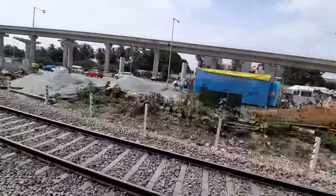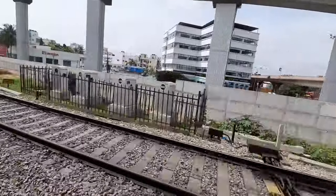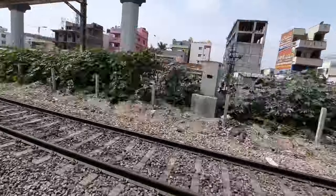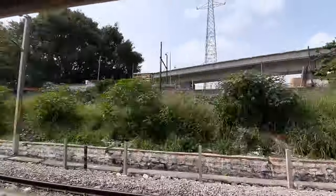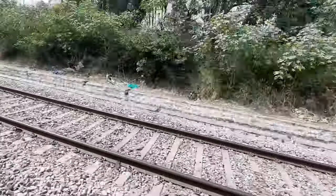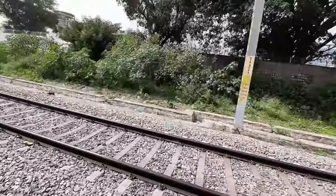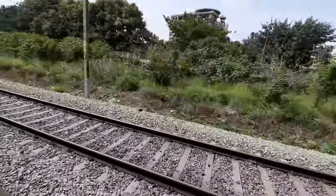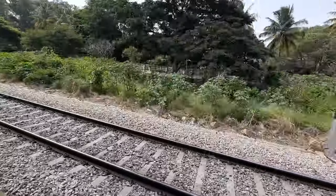The ticket cost of this train from Majestic to Whitefield is 30 rupees. And this is actually the minimum fare on this route. Tickets can be bought on the UTS app. Additionally, if you are a regular traveler or would like to be one, you can go for the monthly pass or the seasonal pass, which costs just 100 rupees. Again, that can be bought on the UTS app. And this is what makes this train journey a very economical option.